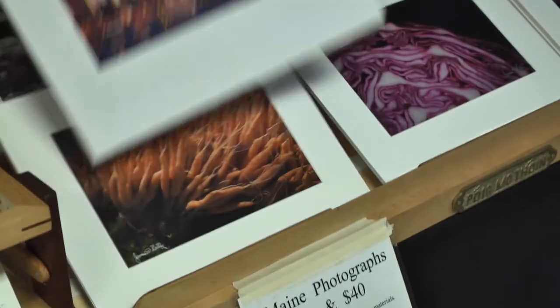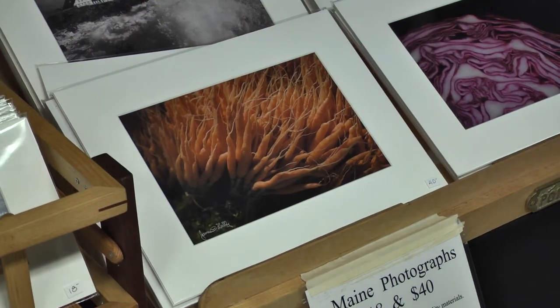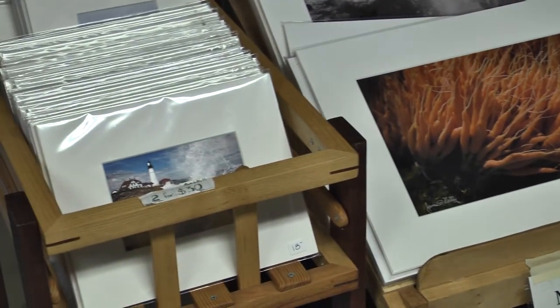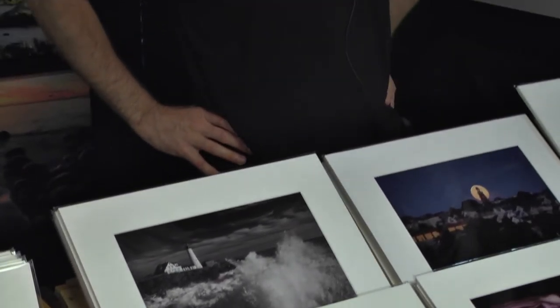That's great. Yeah. That's great. So I got my carrots there. But anyways, then I've got some smaller prints. Okay. How long have you been shooting? Geez, most of my life. Okay. You know, since I was a kid. So this is a lifelong passion that now you can go out to places like the Saco River Market and actually share this with people.